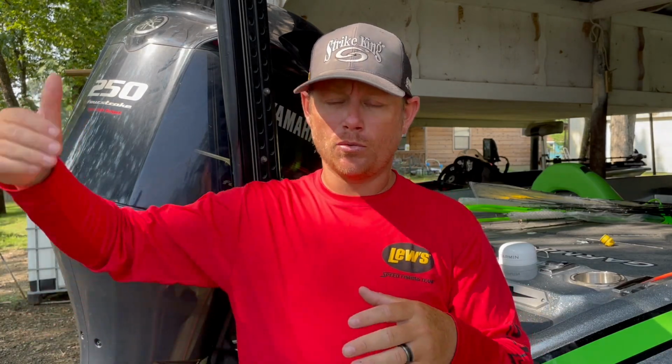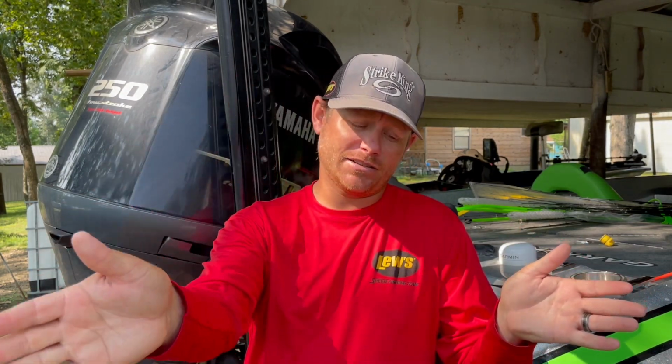Now, there are certain situations, if the wind's blowing across the creek channel, where you have to sit in it, and that's just the only way to fish it. But if I'm in a situation, especially where everybody's fishing deep structure, I like to sit on the flat, cast into the channel, drag it uphill and not downhill. That's definitely one of the ways I like to fish.